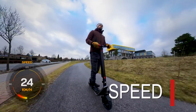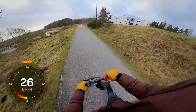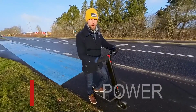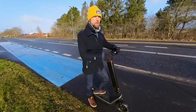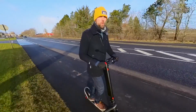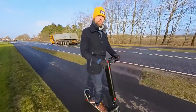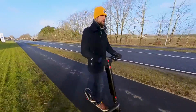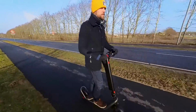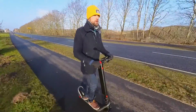The speed on GPS matches the speed on the dashboard, which is always a nice thing, and that's around 25 km/h max. There is no really good way for me to test the power of the motor, but the manufacturer claims it's 450 watts. What I can tell you is that the acceleration is actually pretty good compared to the 350 watt scooters. I tried at least 10 different scooters that have rated motor power at 350. This one feels like it's accelerating faster. I don't know if it's 450 watts or not, but it feels a bit more powerful than the typical 350 watt electric scooter.